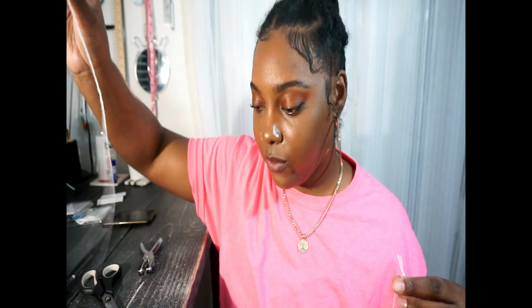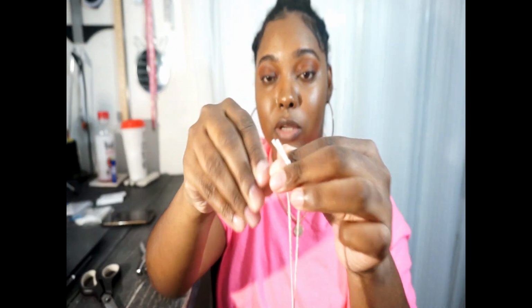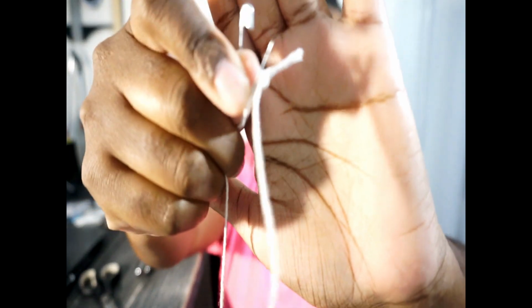Now, how do you hang the tags? There are two different ways that you can hang the tag. I'm going to show you the first way. The first way is if you have a product and you're not using the actual tag, or if you have a tagless item, you're going to need something to poke through the fabric. I'm going to be using a safety pin for this example. Just take your safety pin and put it through the thread like that.